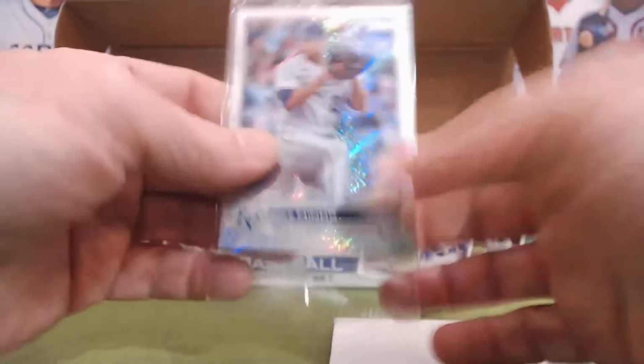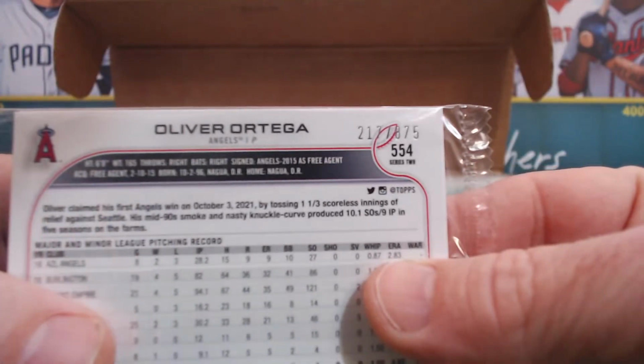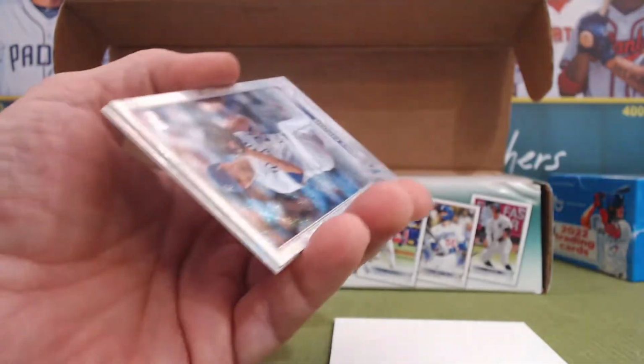All right, and then you get a pack. You can see here. And these actually are numbered out of 875. So this is 217. This one of 875. So these are numbered. That's pretty cool. Let's see who we got. Now these aren't going to be the same image variations. These are going to be just random cards from Series 2 that they've got the foil board of. So let's see what we got.